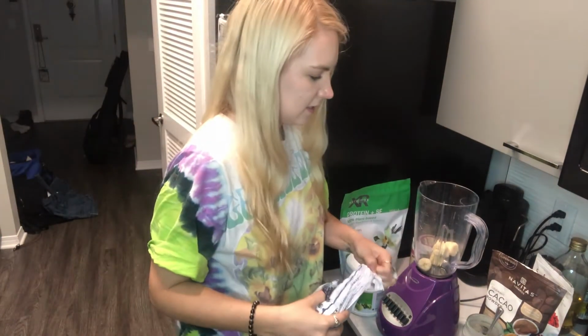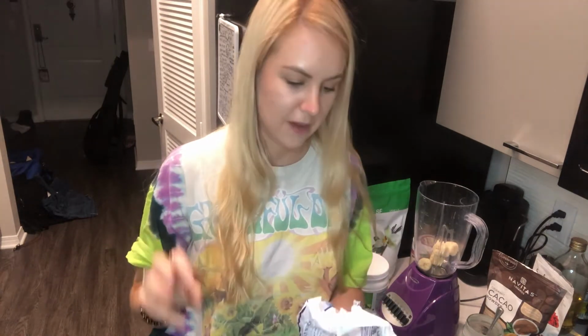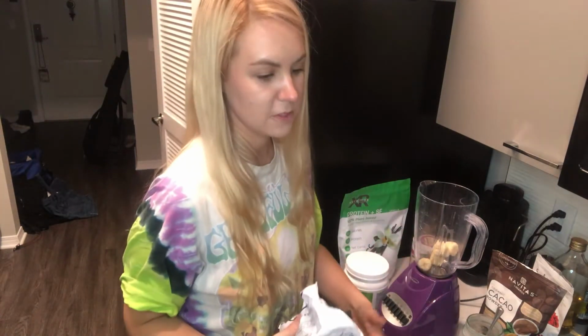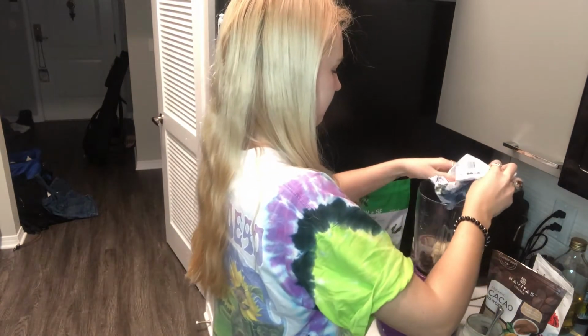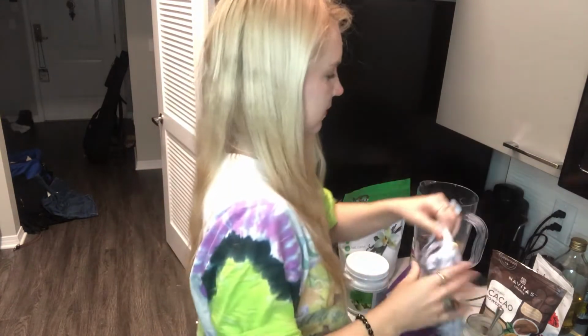Okay, we've got our banana in the blender. I'm also going to add wild blueberries. I get wild blueberries because they help break down and detoxify the mind from heavy metals. These are organic wild blueberries from Trader Joe's. I think that blueberries are my favorite fruit, and bananas and apples, but blueberries I think are number 1. Oh, that's quite a bit.